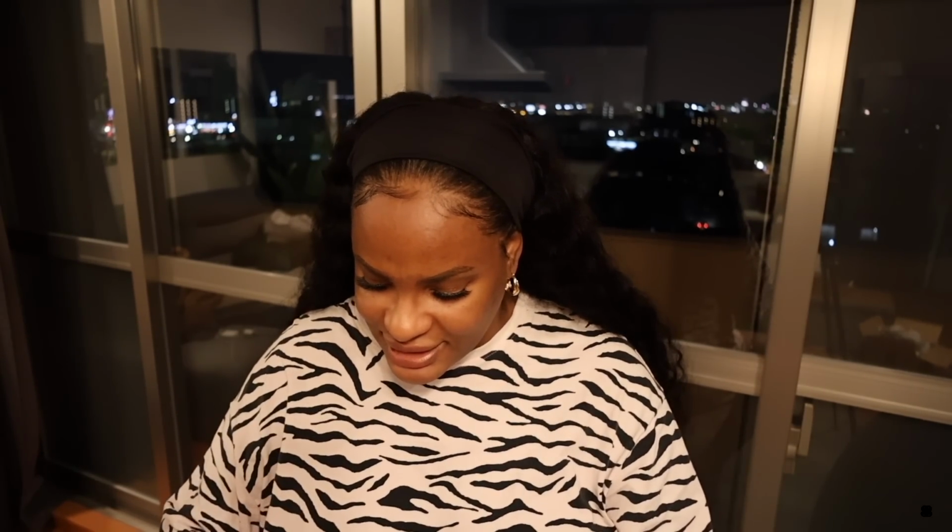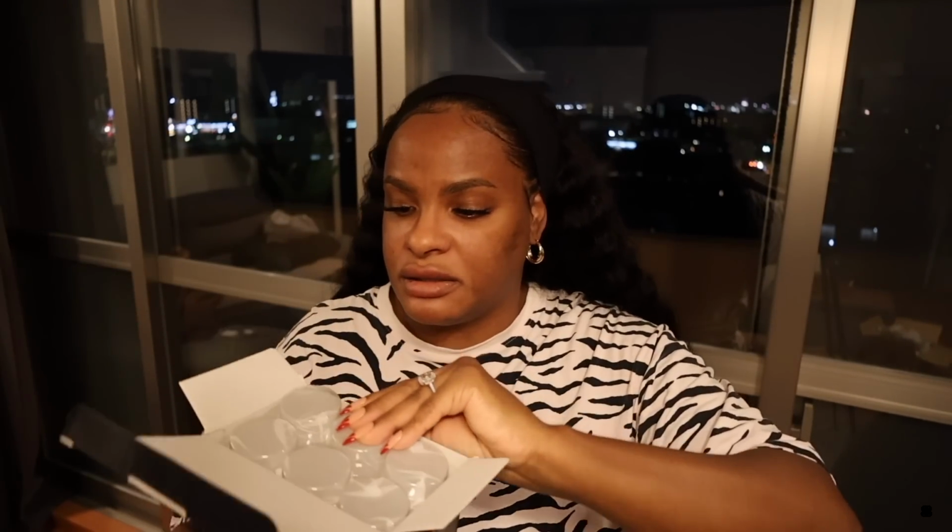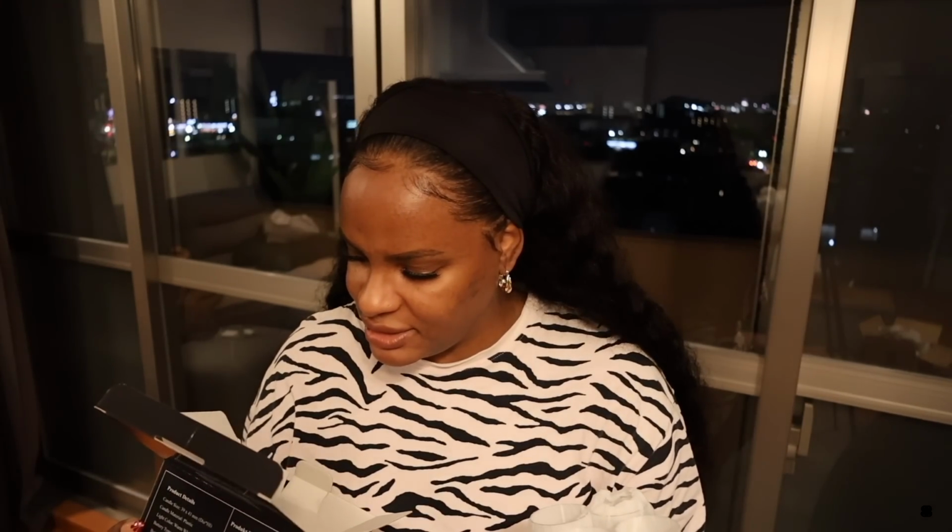Okay, so these are the candles, and like I said, you recharge them with the USB thingamajiggy, and then you have the remote control, and you get 6 candles in here, and they come with a cover. Oh, the cover comes right up. Did I open it upside down or something? No. So these are the covers for the candle. Oh, it's plastic. I thought they were gonna be glass, but they're plastic.